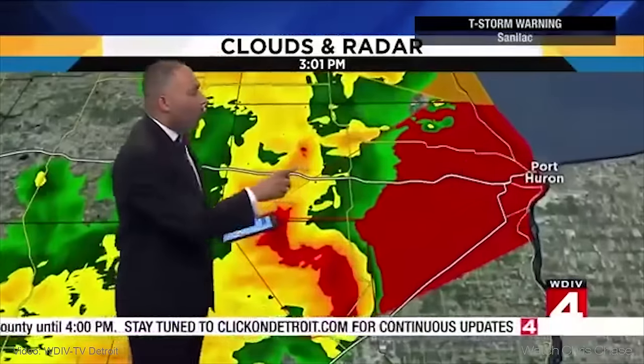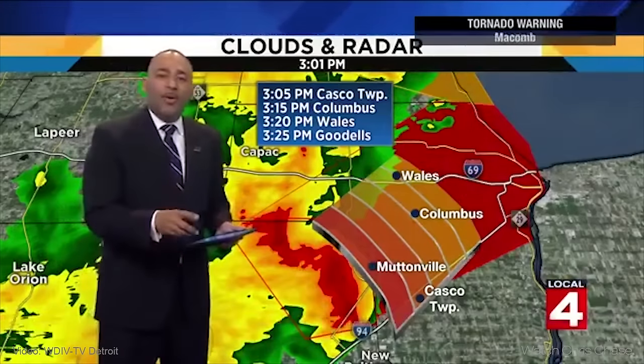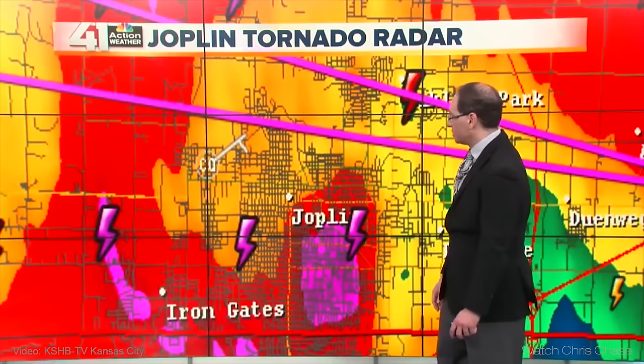But this tornado warning is something that, of course, is much more serious. Radar has indicated from the National Weather Service that a tornado is likely to form or may have already formed here in northeastern Macomb County. A very dangerous signature, the hook.